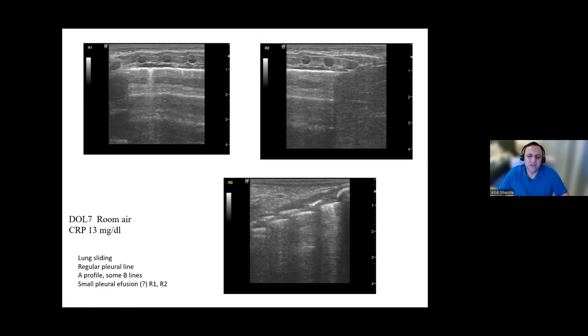And it's really debatable how much you're going to treat term RDS. I think the trial that's being done in the UK and Australia, SURFS UP, will give us a little more information about that. Any other comments from anybody else? I think the images are good.